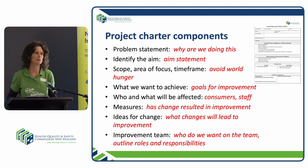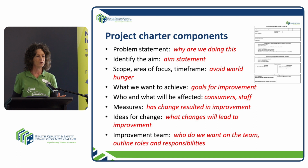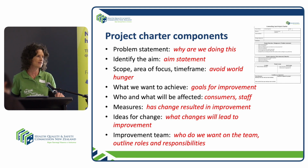And again, I think we've talked about scope. So be really clear about the scope of your project, because you might have already experienced this as well. As soon as people start hearing that you're working on a particular piece of work, they'll come and say to you, oh, what about this and what about that?